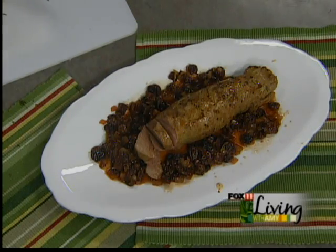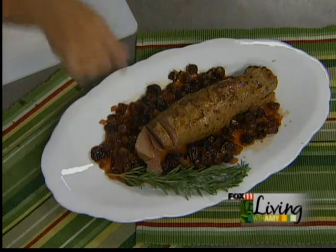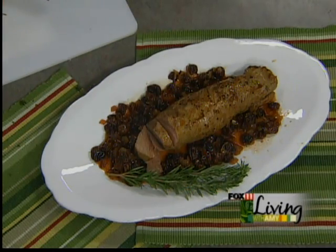It's my roasted pork tenderloin with cherry sauce. Recipes on our website. You can also pick this one up at any Festival Foods, and it is yummy.